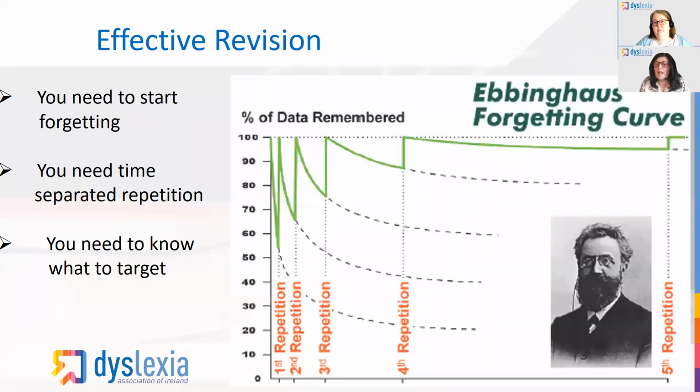And this is called the Ebbinghaus forgetting curve. And basically what he is saying is that you need to go through all of this repetition in order to get data remembered. So on your 4th repetition of information, and you've taken time to forget it, you've spaced it, you can learn up to 100% of the information. On your 1st repetition, you're down to 50 to 55%. And this curve was done years and years ago.